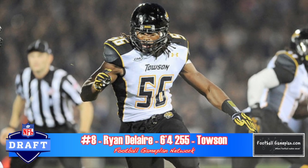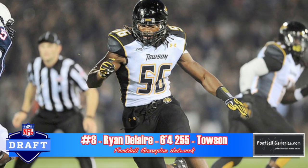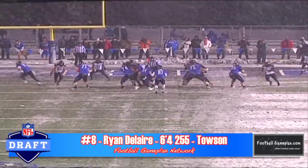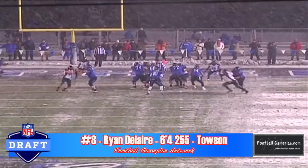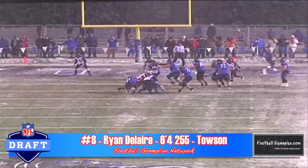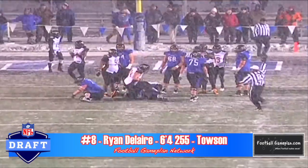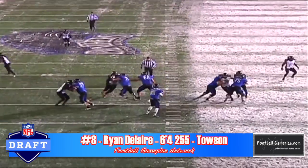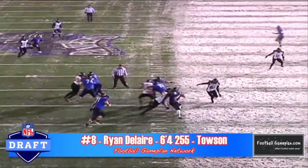I got the chance to see Ryan Delaire out of Towson twice this season, live once versus Delaware and two versus Villanova. Two different games, two different styles, and he excelled at both. I came away highly impressed with his ability as a pass rusher. At 6'4", 250, he's able to consistently grab and extend, which allows him to control the offensive lineman and read what's going on in the backfield.